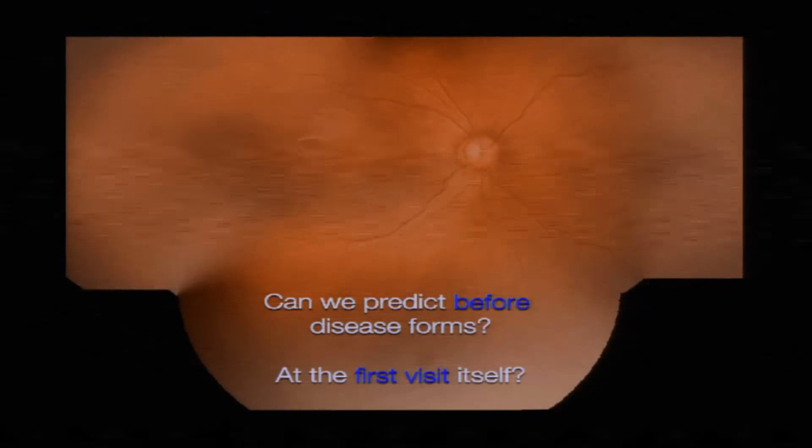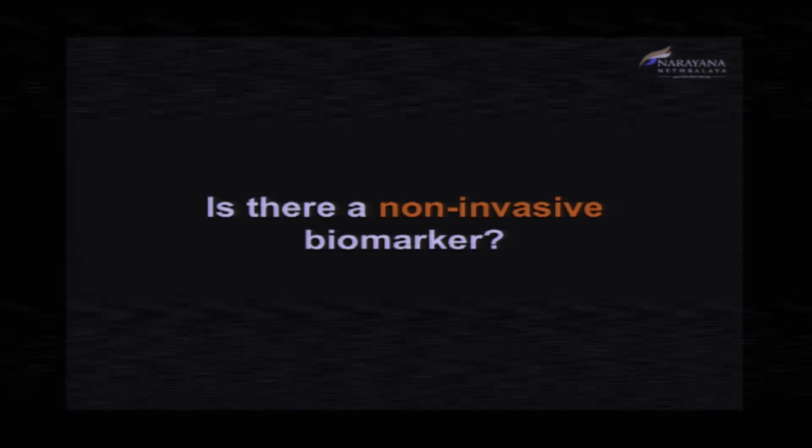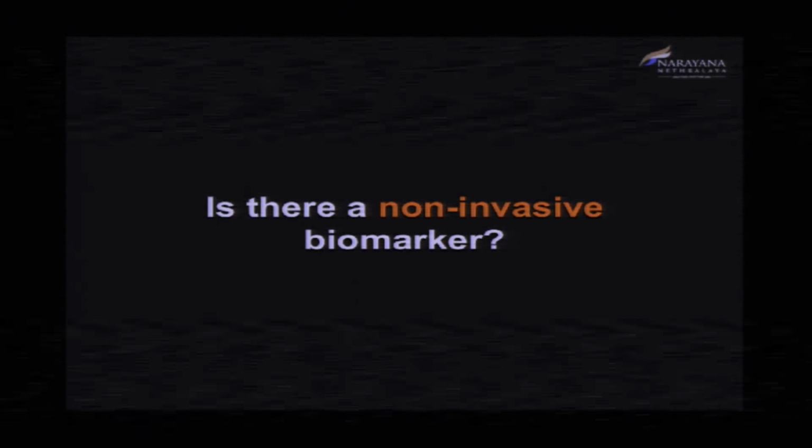The problem is ROP is multifactorial and we don't really know how to predict which baby will get the disease. Some of our low-cost models that we are using in rural Karnataka are not good enough because we still can't predict which baby will have the disease in the first visit. Hence the elusive search of a so-called biomarker.